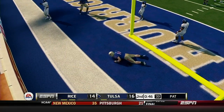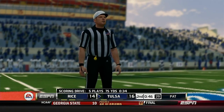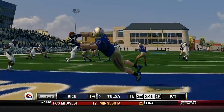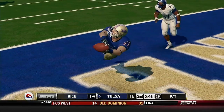Touchdown. You can thank the play calling there. Very impressive. That's a big time catch by the receiver. And you know, you look at the defense down there, they're frustrated, and they should be. They did about all they could there. Just the receiver made a great play for the touchdown. So the booth is trying to determine exactly where they'll spot the ball.